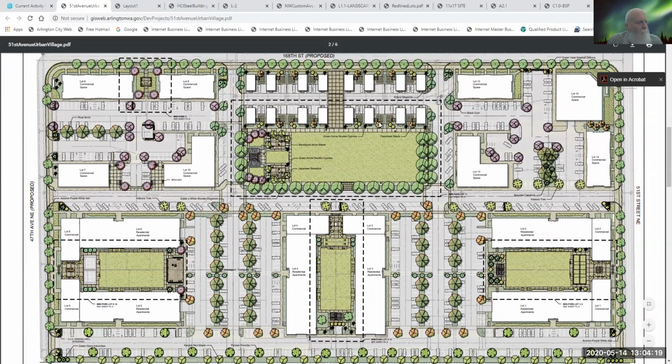So as part of this project, this is a 4.5 acre park site that's being created here. These are the live work units I was referring to in this location. Each one of these apartment complexes has open space, but this will be a common area. This will be available to not only the tenants within the urban village, but it will be open to the public also. There's a grocery store planned right here.